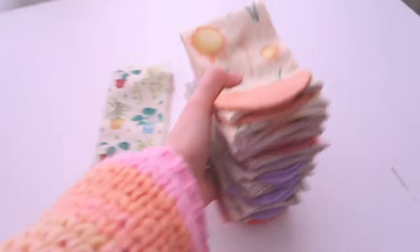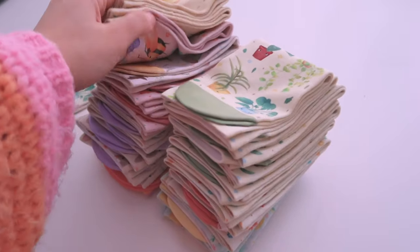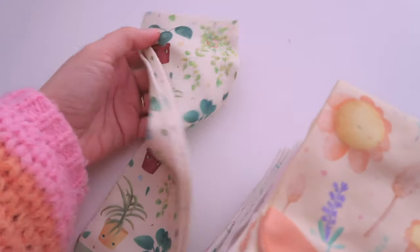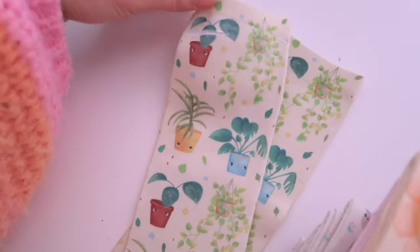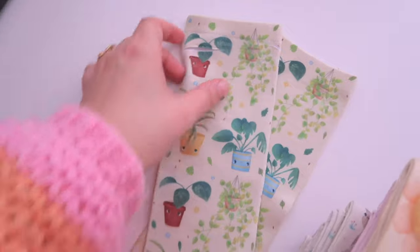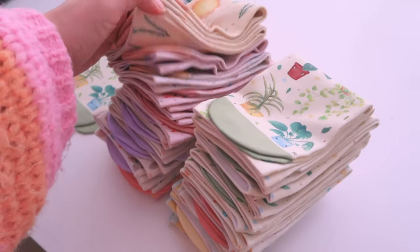So many socks. This took me the rest of the afternoon. I only had one second, which I'm really happy with, so this goes on the pile. This is what happened when I pressed them, they got folded. So these are going to the seconds pile, but these are all done for next week. Off to the pile they go.